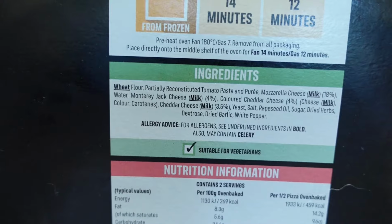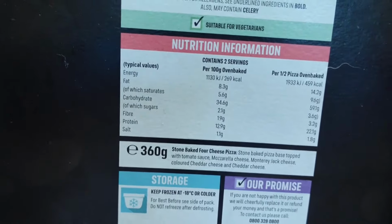This is an Iceland Stonebaked 4 cheese pizza, new improved recipe. This is 360 grams worth. Have a look at that. So there is the ingredients with the allergens on. There's the nutritionals. What are the old cooking instructions? 14 minutes for fan, 180 degrees. Gas mark 7, 12 minutes.